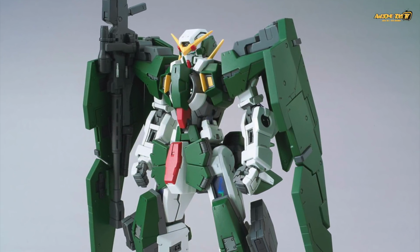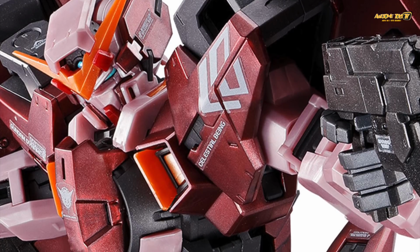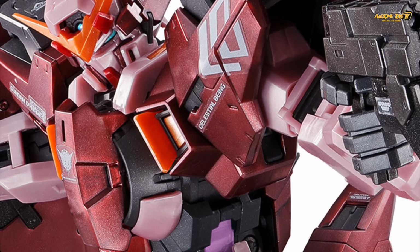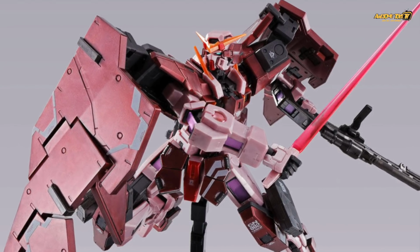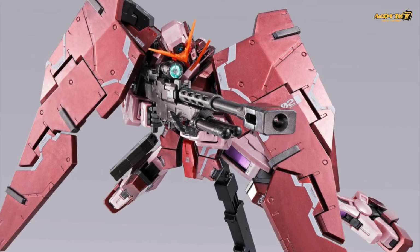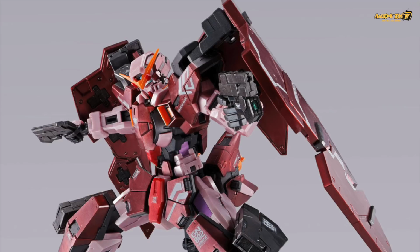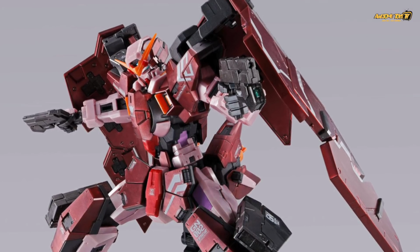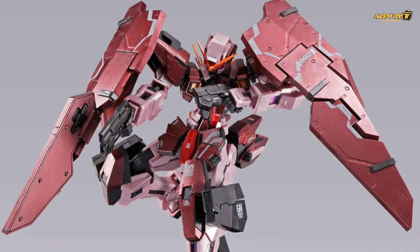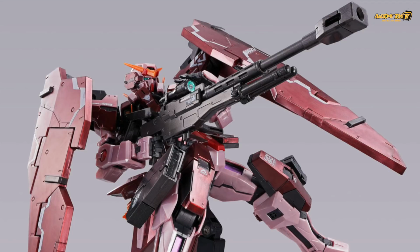But for now, my question to you guys is, how many of you actually bought the regular Dynames, and how many of you also bought the Trans-Am version of the Dynames? I have to say the Trans-Am version looks really good. So these two kits, the normal and the Trans-Am version, are definitely number 2 as the top Master Grade for 2019. And what is number 1? Well, I think it's a no-brainer. Everyone has been talking about it.